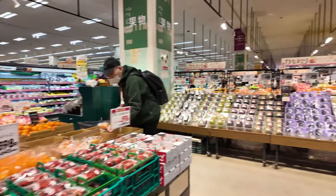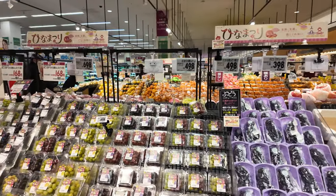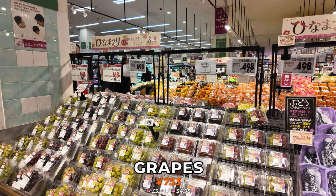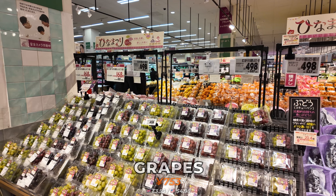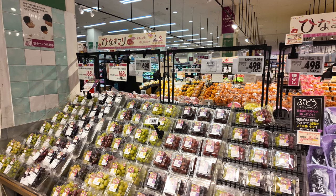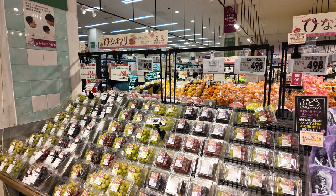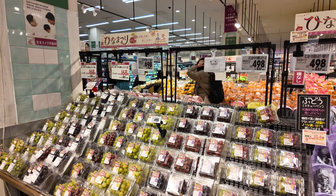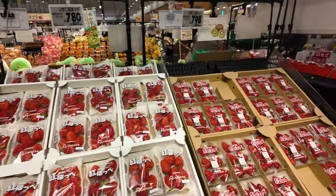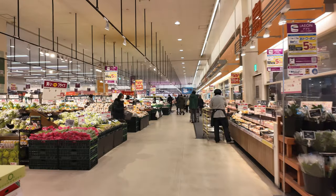Okay, straight off the bat, let's go to the fruit and vegetable section. Japan is known for its lucratively priced fruits, but all within good reason as well, because they're actually fruit squared. It's that delicious. It's unbelievable that it's actually fruit. It tastes like candy. Strawberries are 140 yen. Look how bright they look. They look like toys, don't they?